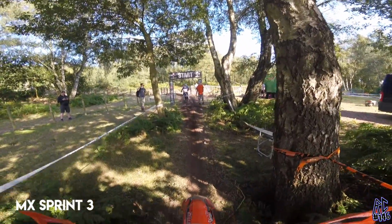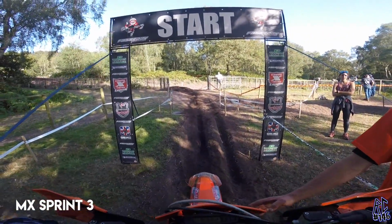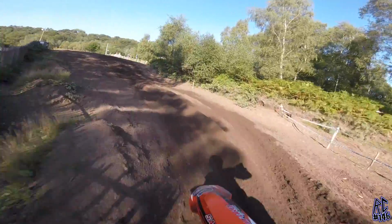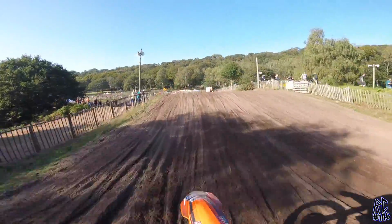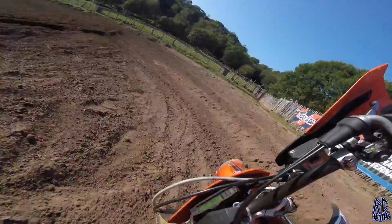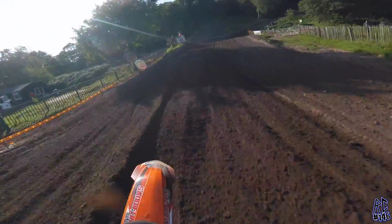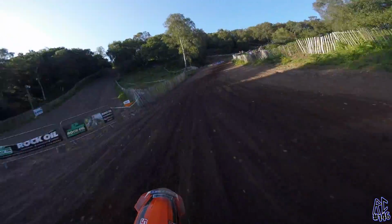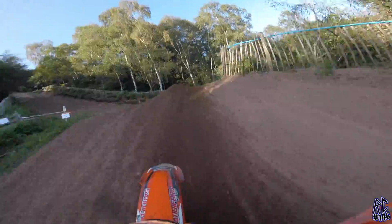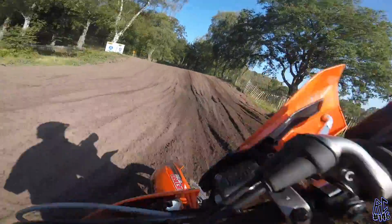And we'll get back on this motocross track. So you can see we're setting off here behind Travis Teasdale. So my last run was really good. I think it put me about 9th overall in the actual pro class, so really good to be mixing it with some of these boys. We didn't use the Hawkstone Hill for the sprints. They were saving that for the main race on the Sunday. But still a great little sprint layout here.